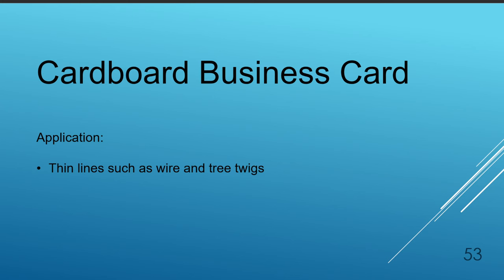Cardboard business card. I don't have a demo for that, but I can tell you about it, since it's cardboard based. It absorbs the paint. So you can tap in some very thin lines and you can create broken up fence posts that are deteriorated by the weather.